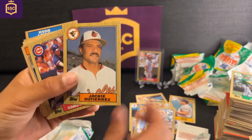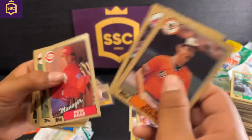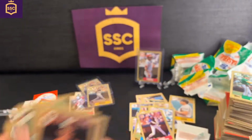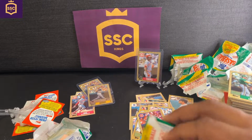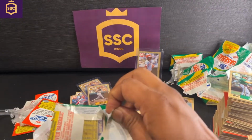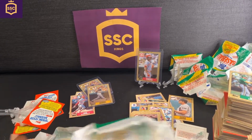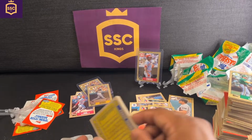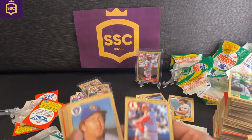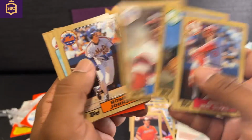Sad. We pulled two. Ryne Sandberg. I'll take that. Pete Rose. That's a manager card. Wait, how do they have a Pete Rose and then a Pete Rose manager? It's confusing. It must have been a pain opening these bubblegum things as a kid.